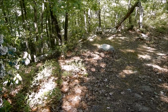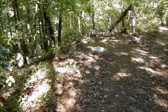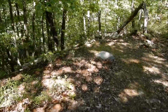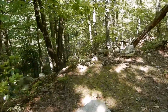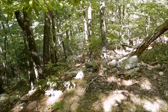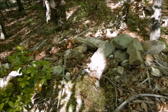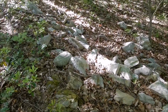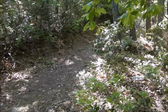There's a little pull off here. Look at that. Man, that's crazy. I don't know, maybe they put it in here back when they built the road in case two vehicles met or something. One of them could pull over here. But check it out. It's all armored up here. All these rocks and things. Wow, that's where it came from, up there.